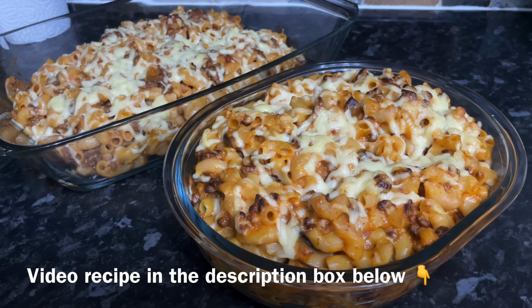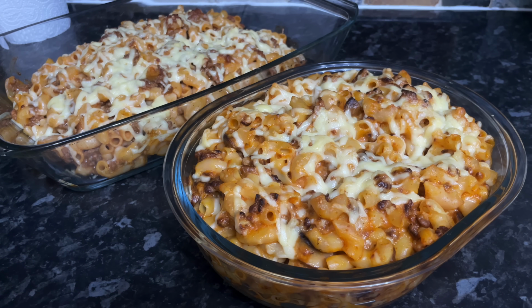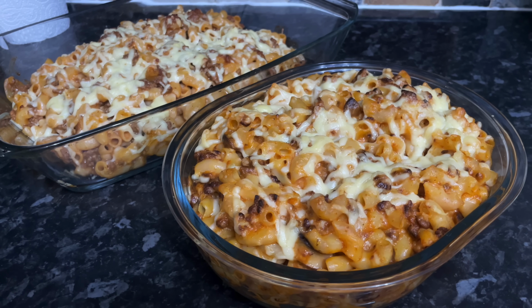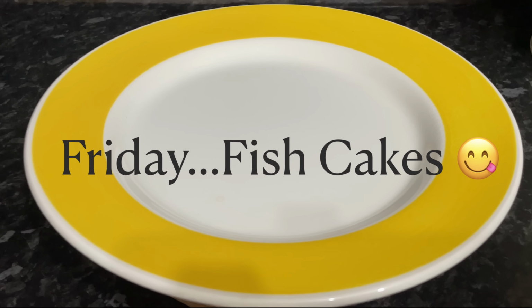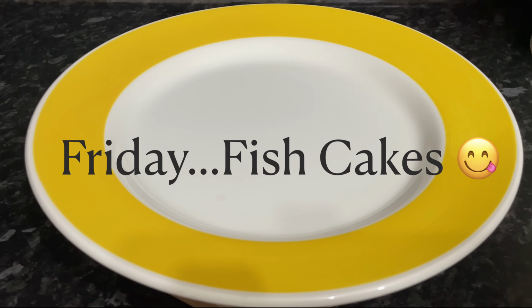It looks horrendous, it's not the prettiest thing to look at, and I actually made 2. I made one with the corn mince and one with the beef mince, and it's absolutely delicious. Again, I will leave it linked underneath this video if you want to go and watch a video on how to make that.